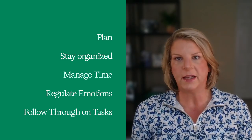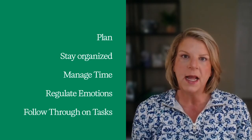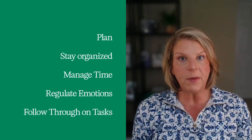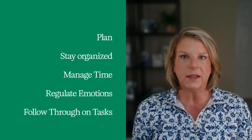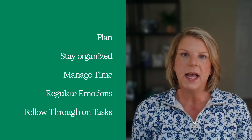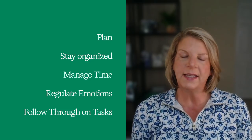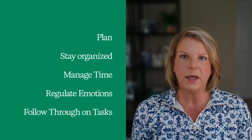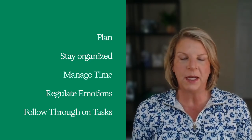Executive functioning skills are the mental tools that help us plan, stay organized, manage time, regulate emotions, and follow through on tasks. These are life skills, and for kids with ADHD or other learning differences, they often develop more slowly. But the good news? These skills can be taught. And when you know your child's EF profile, you can support them in meaningful ways.